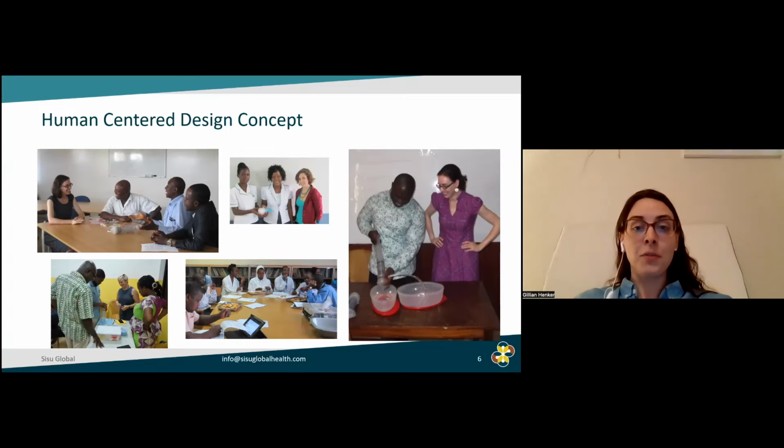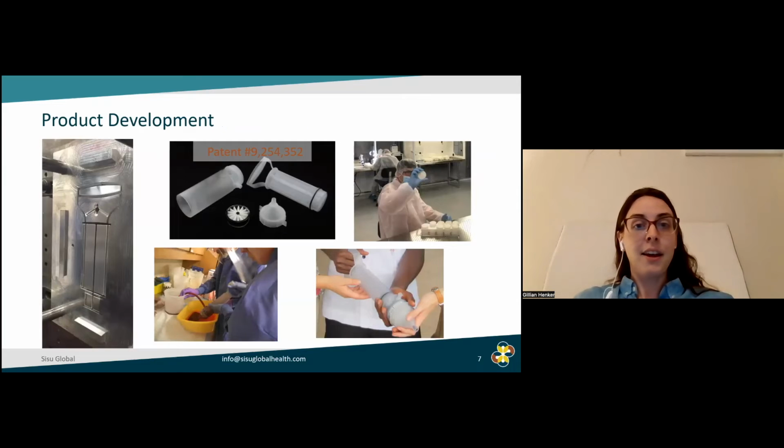Because in a lot of the places that we work in sub-Saharan Africa, it just might be a medical officer. It might just be an anesthesia tech. So there's a lot of task shifting and understanding who can operate this device and how can it fit into their practice. And then again, as an engineer, I love the development side.